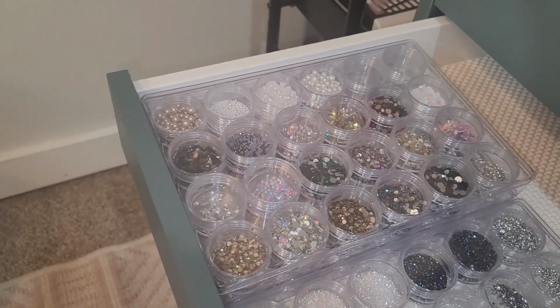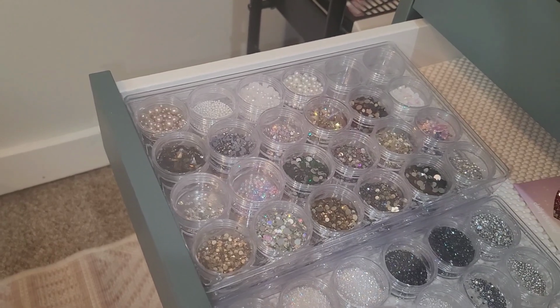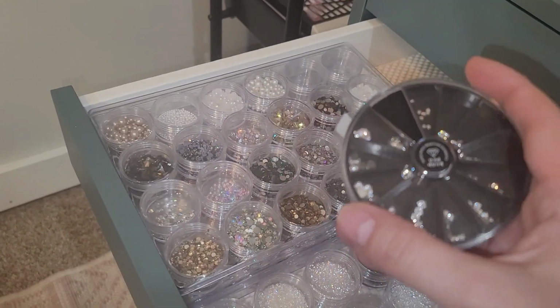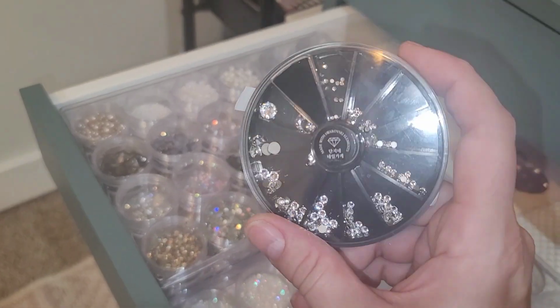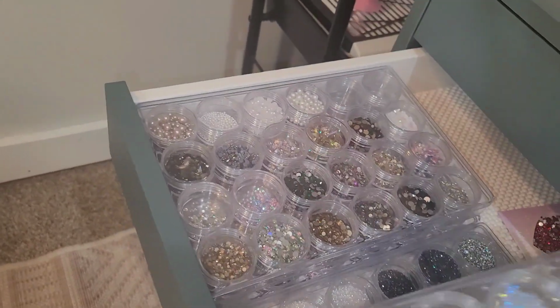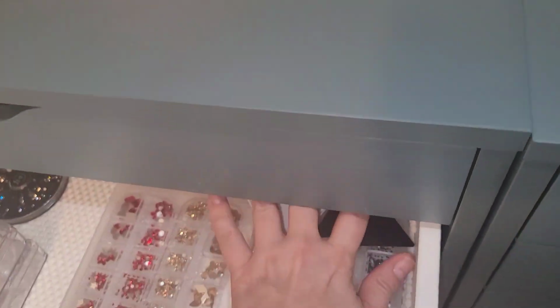Here is some rhinestones from Daily Charm. And then here is my only Swarovskis. When I get better at doing nails and knowing how to do charm placements and stone placements, I will probably eventually switch over to having more Swarovski. But until then, while I'm learning, Shein is my jam.